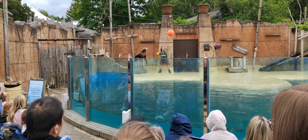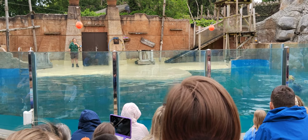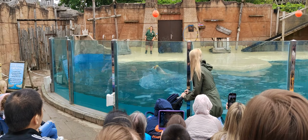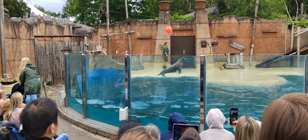Now this looks a little strange. You're probably wondering why we do this. But it's because it's a full body workout. Gets them warmed up, gets those muscles moving. Uses his eyes because he's looking for the ball. He's using his flippers because he's having to swim around. But the main one it's using is actually his whiskers.